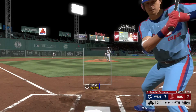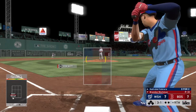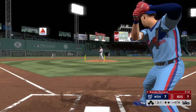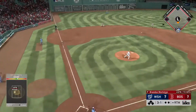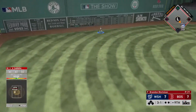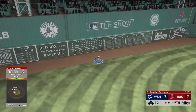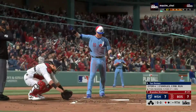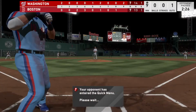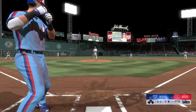Now a check swing, but he does manage to hold up in time. Ball 3. Here's another one that's drilled. This one to left. And he's going to have room to put this one away, and that's the first out. Striding in now for the Nats, Yan Gomes. 2 hits in 4 attempts to this point.